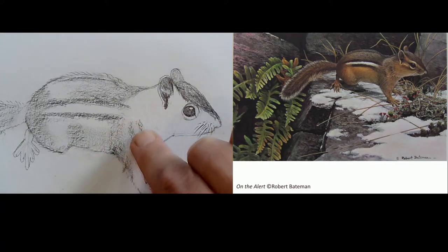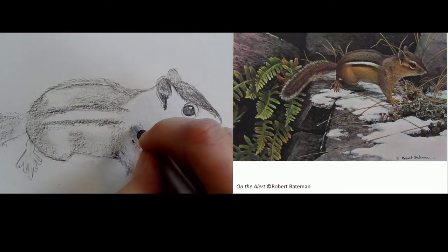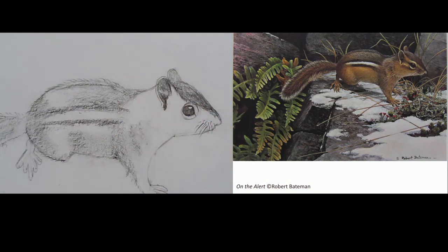I'm going to smear that out a bit. And one thing you'll notice is on those white patches, sometimes it's a little bit lighter on top. So I've just removed a little bit of that.